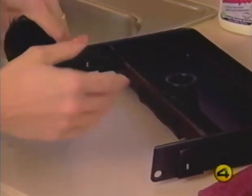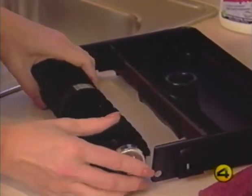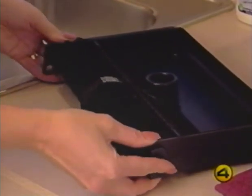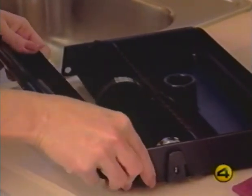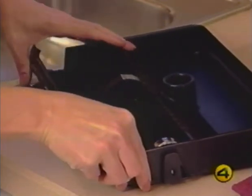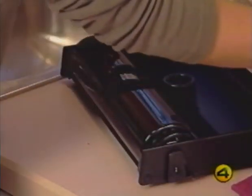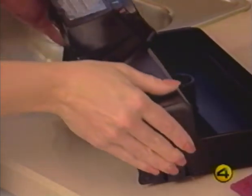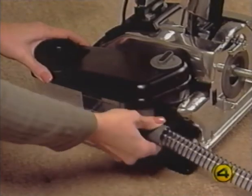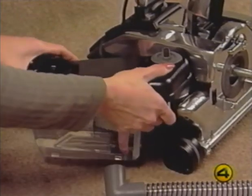Snap the brush back into place. The brass end goes into the larger opening. Reattach the shield. Then reattach the nozzle to the tray assembly. Make sure the green arrows on the nozzle line up to avoid stretching the belt during storage. Then pull off the light gray end of the hose and remove the shampoo tank.